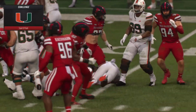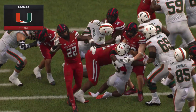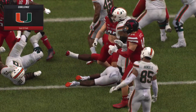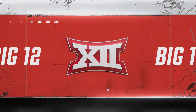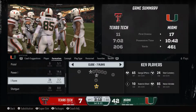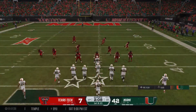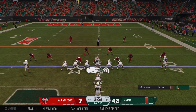Now, we'll hang on here. The coach has called a timeout. He wants the officials to take another look. Thinks he's got a good shot at getting this one overturned. This coach wanted to be absolutely certain on a challenge. He was right. The previous play will be overturned. And the Hurricanes have it with a 1st and 10.